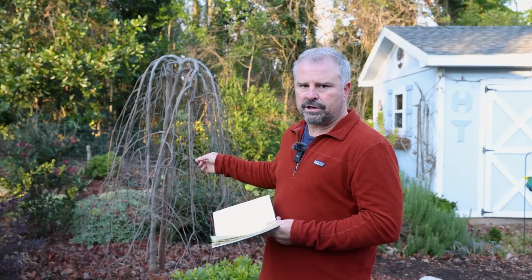Woody shrubs, trees that you're going to take with you, go ahead and cut the roots on them now sooner than later. And that way when you're ready to take them, you can.